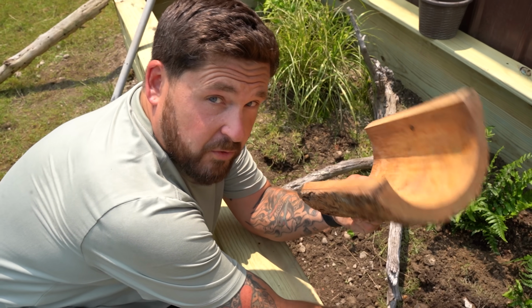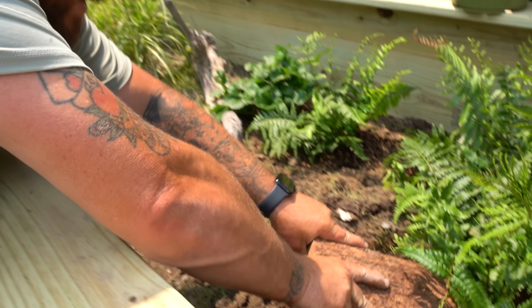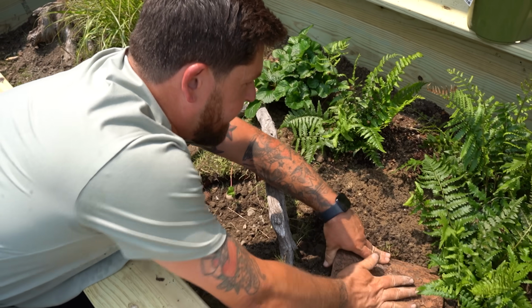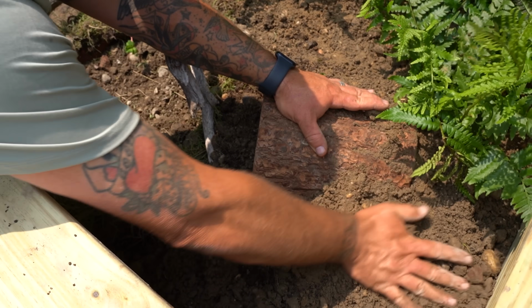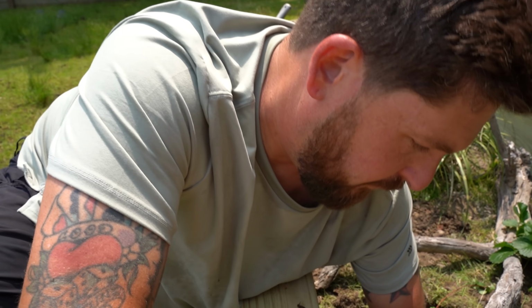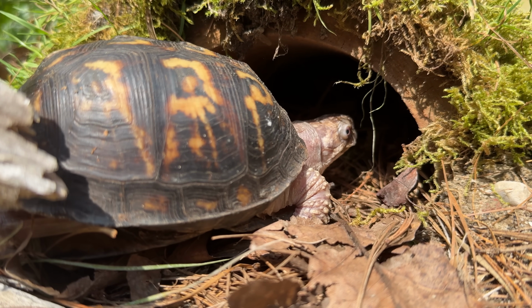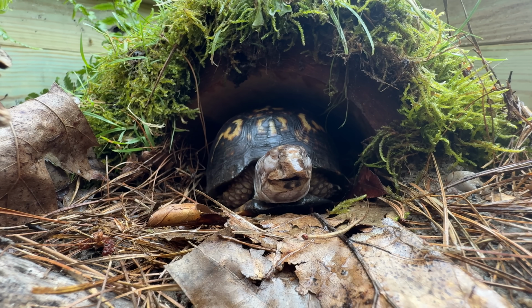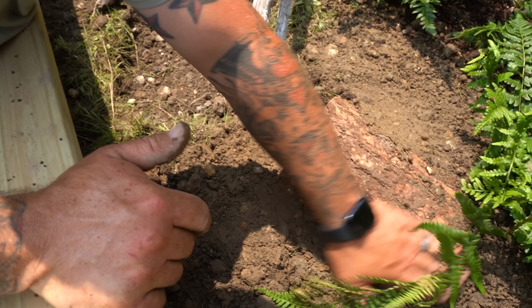Half log hides, these are great for a wide variety of reptiles. They're natural looking, and they are similar to what a box turtle would hide in the wild. You can find these at pet stores, and of course you can get them online too. So I'm really kind of making a burrow for her here. It's on an elevated spot, but it will still remain cool for her. So if she doesn't feel like hiding under a plant, she wants a little bit more security, she can go ahead and use this.